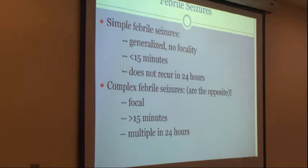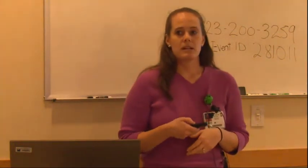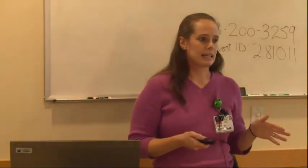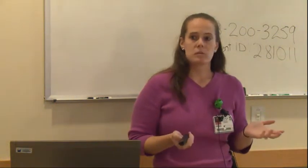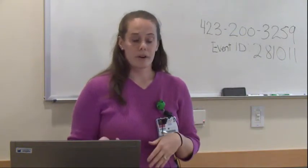So what makes the difference between a simple and a complex febrile seizure? Simple febrile seizure is not focal, so it's generalized. All the arms, all the legs were shaking. It's less than 15 minutes, and there's only one in 24 hours. A complex febrile seizure is just the opposite, right? So it's long, or it's focal, or it has multiple back-to-back. So the risk of epilepsy in a patient who has had a simple febrile seizure is only slightly higher than the general population. Most of them will never have a recurrence, but at least a third of them will. And some patients actually get to where they have febrile seizures almost every time they have a febrile illness, okay? And that's something that a lot of those people will still be able to outgrow.